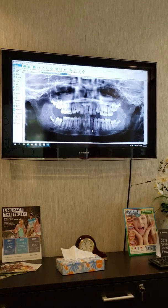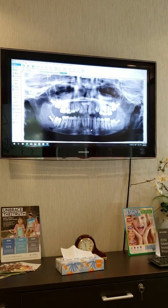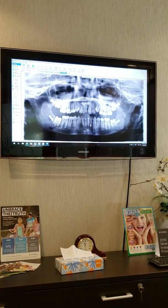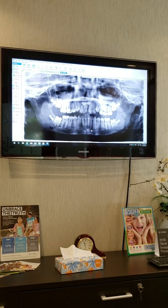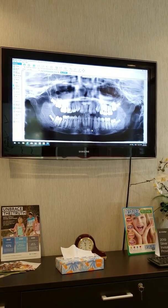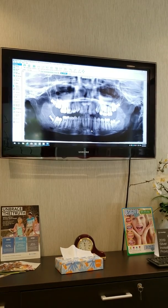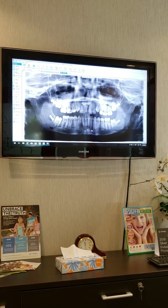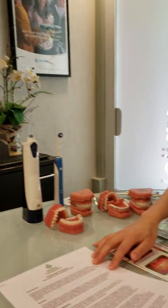And for most people, this is so tiny you can't even tell on an x-ray. But for some people, it can be quite significant. It can be a third or even a half the root length, okay? So we need to screen with x-rays once a year to check for this. It's a fairly rare phenomenon, but it's really important for those people that it does happen for. So that's what number 3 is talking about.